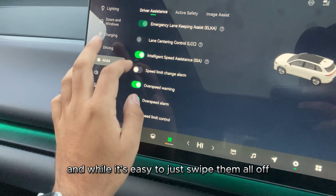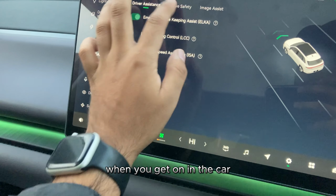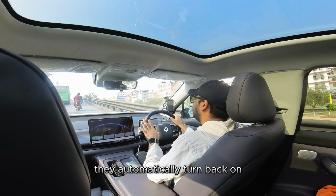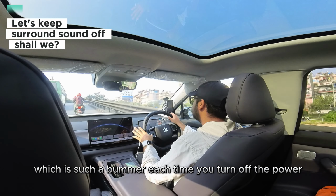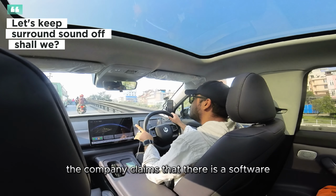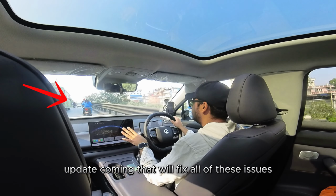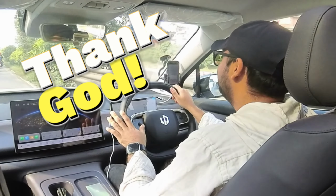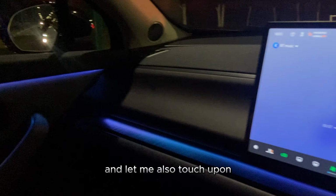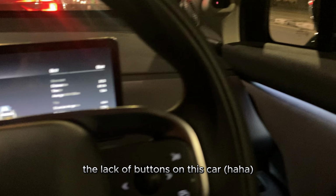And while it's easy to just swipe them all off when you get in the car, they automatically turn back on each time you turn off the power, which is such a bummer. Luckily though, the company claims that there's a software update coming that'll fix all of these issues. Thank God. And let me also touch upon the lack of buttons on this car.